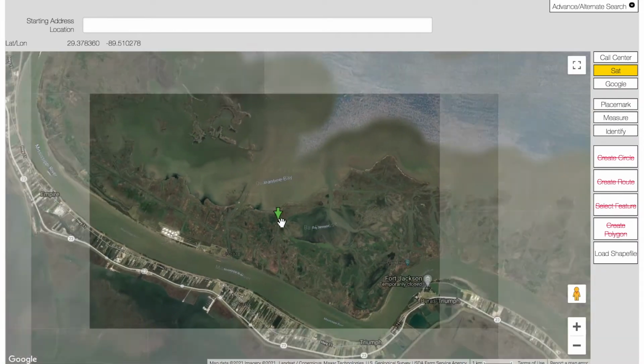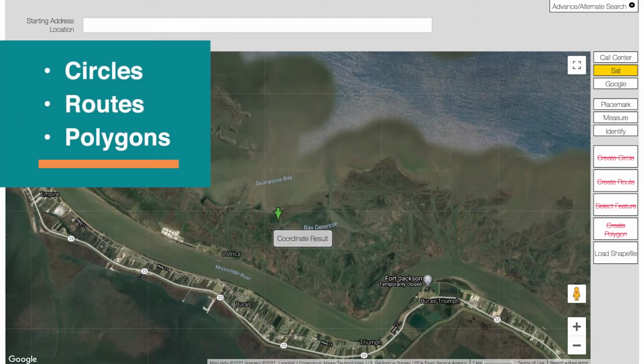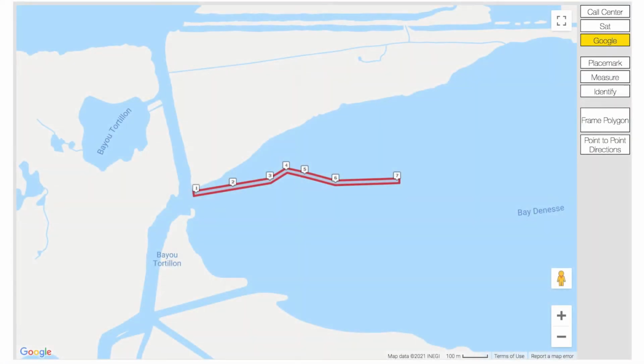Once the area is displayed, choose the excavation entity that best describes the path of work to be performed. In an area such as this, one of 3 entities can be used to properly describe the excavation area. The entities commonly used for a marshland, river, bayou, or other bodies of water are circles, routes, and polygons. In this example, the ticket user decided to use a route.